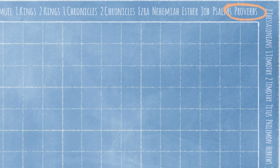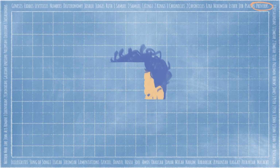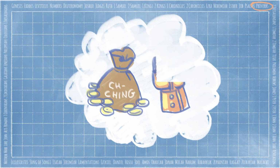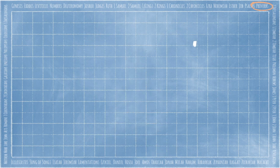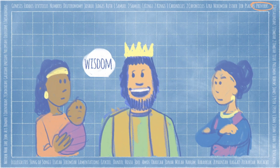Today we're in the book of Proverbs, which is a collection of wise sayings, many from King Solomon. Solomon became king at a very young age. He was worried about leading an entire nation with so little experience. One night, God spoke in a dream and told Solomon that he could have any gift he wanted. Solomon could have asked for money or power. But instead, Solomon asked God for wisdom so he could be the best leader for his people. God listened and honored Solomon by making him the wisest man on earth.